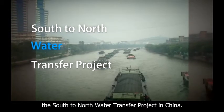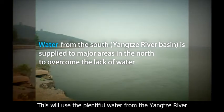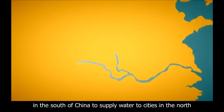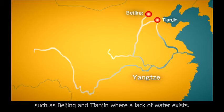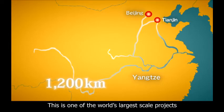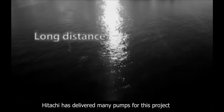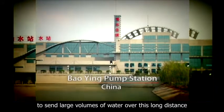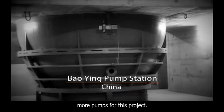Hitachi is participating in the South to North Water Transfer Project in China. This will use the plentiful water from the Yangtze River in the south of China to supply water to cities in the north, such as Beijing and Tianjin, where a lack of water exists. This is one of the world's largest scale projects, extending over 1,200 kilometers in some areas. Hitachi has delivered many pumps for this project to send large volumes of water over this long distance. And Hitachi is currently designing and manufacturing more pumps for this project.